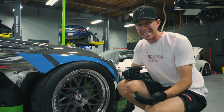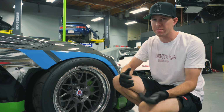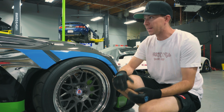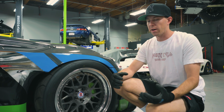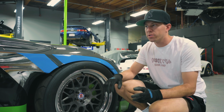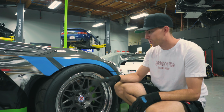I personally, with this car, love the big meat setup. You guys always hear me say the meats. I love the meats on this car. In my opinion, this car is like a track stance car. The Pandem kits are very track styled. And although this isn't a track car, I wanted to follow the big meaty tire setup with that. So that's why I did that.